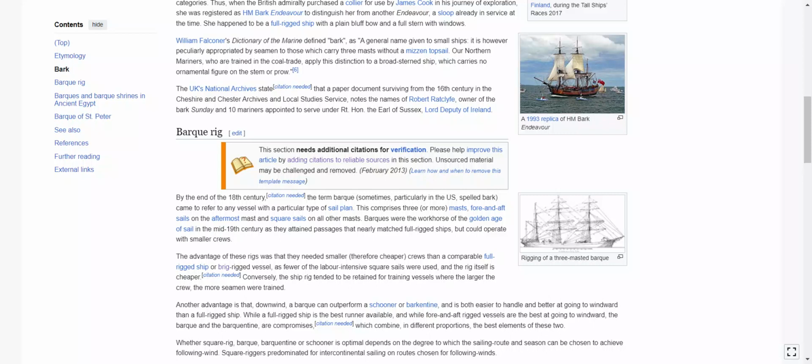Cool. The UK's National Archives state that a paper document surviving from the 1500s in the Cheshire and Chester Archives and Local Study Service notes the names of Robert Ratcliffe, owner of the Barque Sunday, and 10 mariners appointed to serve under RT. I don't know what RT is. What is that? RT Hahn, the Earl of Sussex. So, RT. I can't think of that.